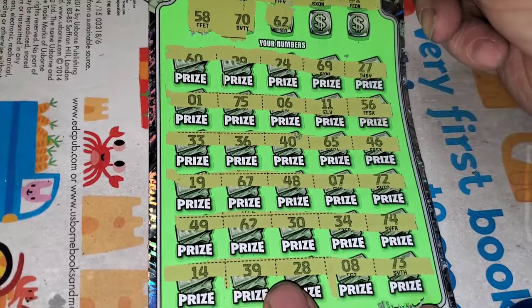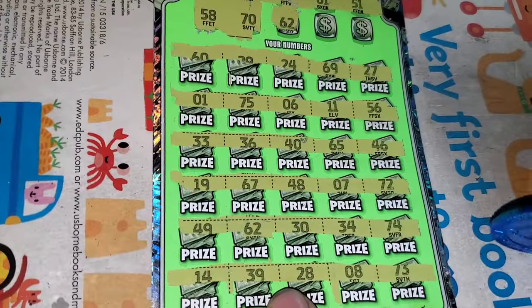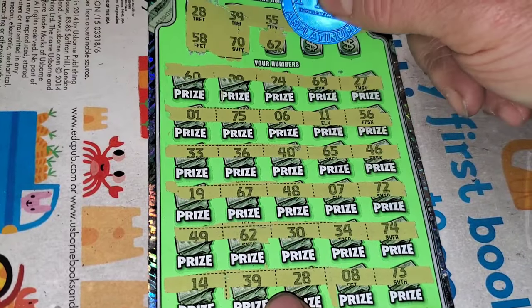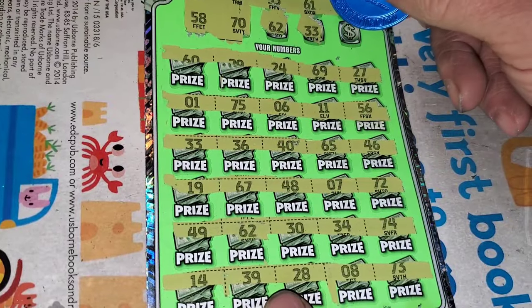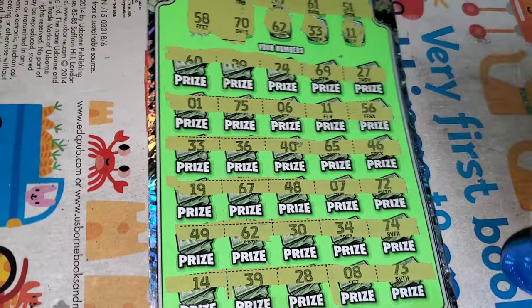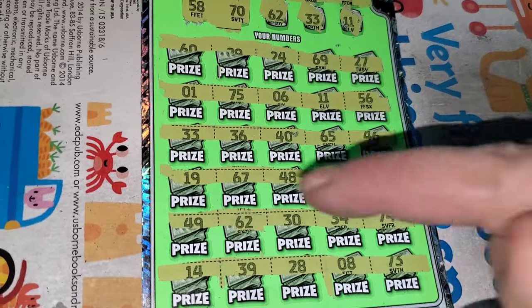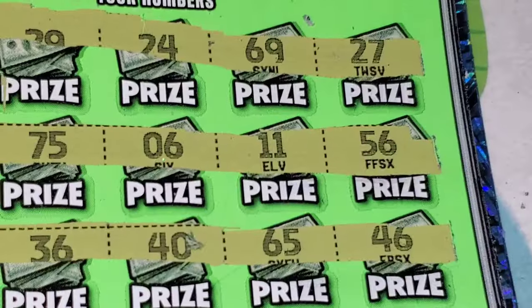62 for 100. 62 for a $100 winner. I guess we'll get one more and we'll get 30, 20, 30, 20. 33. And 11. There it is. 11. So we're going to get 30. Oh, no, we did get 33. All right. So 1, 2, 3, 4, 5. So at least 100 bucks.